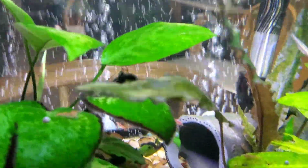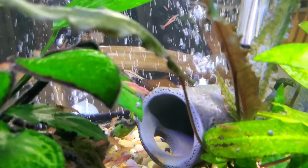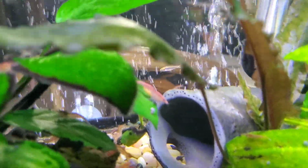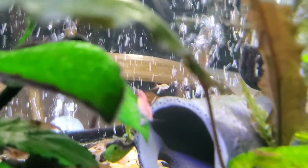And she's also got some exclamation point rasboras in here. She actually got those from me. I used to have those in my 20 tall, and I wanted to go the route of the dwarf rainbows. So I offered these to her, asked her if she wanted them for this 10-gallon, and she said sure. And they've done really good for her, and they're showing some good color.